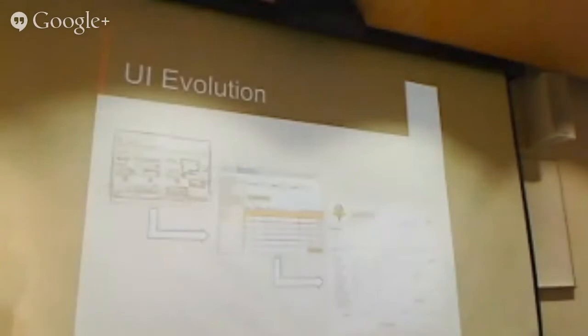And with that, I'm going to hand it over to Mike to look at how our UI has evolved. Right. So this is just to show how our iterative development is actually working well for us.